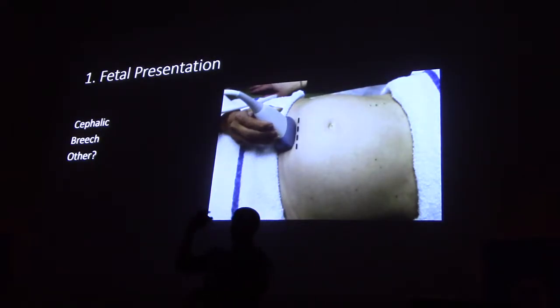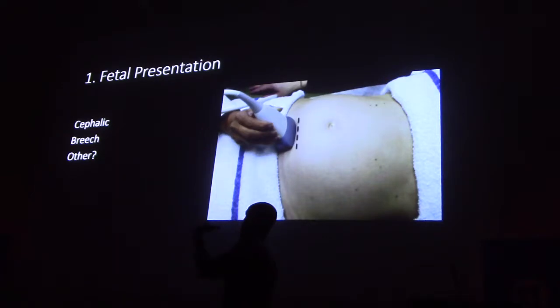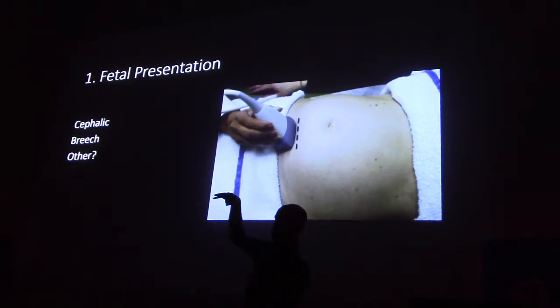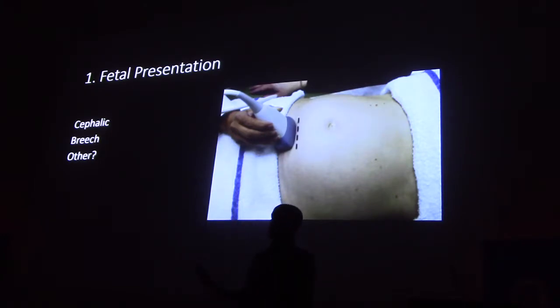Okay, so we had those 6 steps. This is the first of the 6 steps if you want to do it in a really formal fashion. The first step, just to run through our schematic, all we want to figure out is whether the head is up or down, or whether it is a transverse or oblique lie. Generally, they're in a longitudinal direction. The head is either up or down. It's generally recommended to have it in a transverse view down just above the pubic symphysis. And the idea is if you can see calvarium down there, you generally assume that the baby is cephalic.